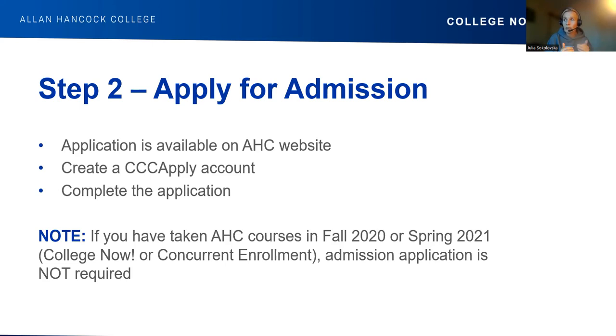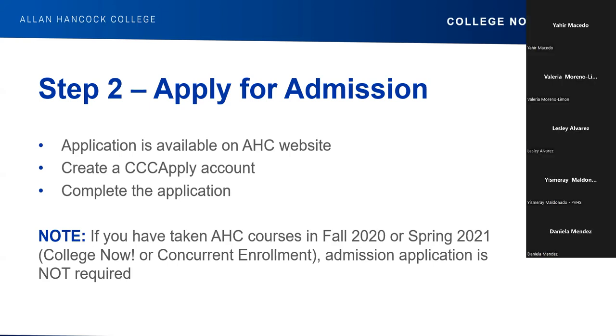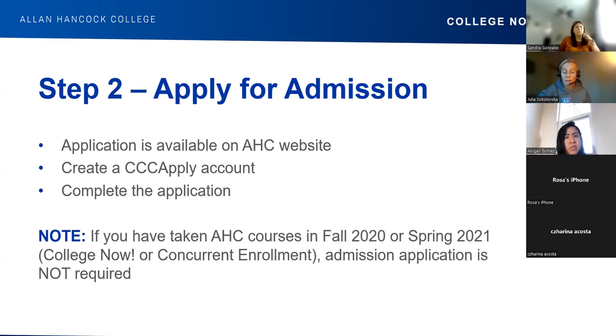Also note that in summer, we already see you one grade ahead. So freshmen, as seen by Alan Hancock, are sophomores in summer. Juniors, we see you as seniors in summer. So for the next academic year, you already will be one grade higher than you are now.